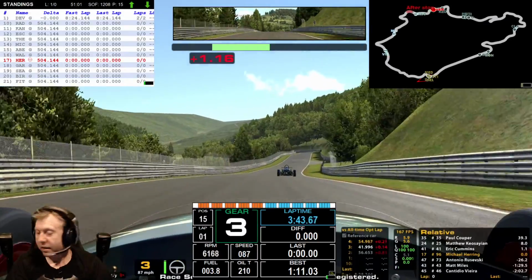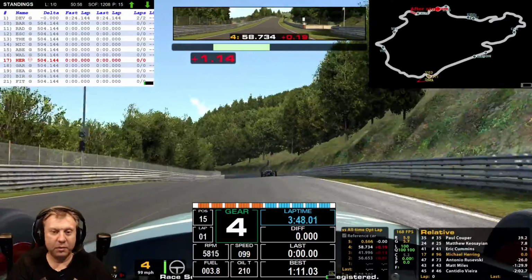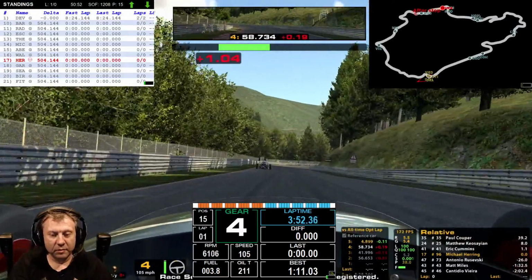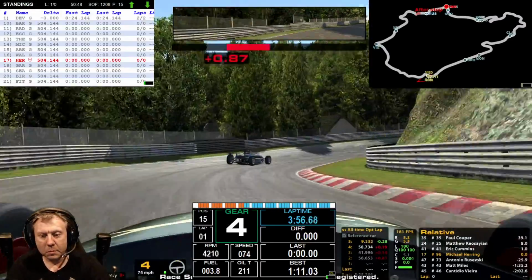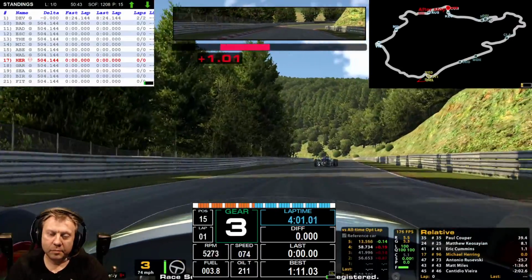Honestly, you figure out where you can go flat out on this track, and you figure out where you absolutely have to slow down on the track. The rest of it just kind of flows. That is the interesting thing about it. I could have been sketchy.